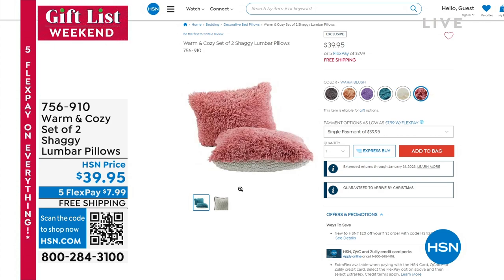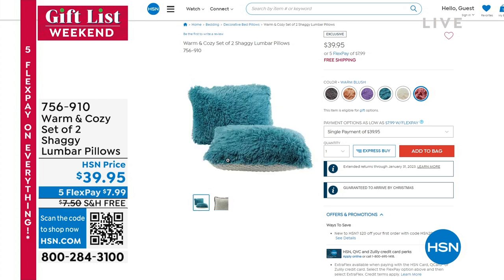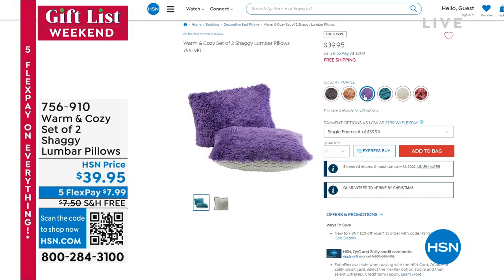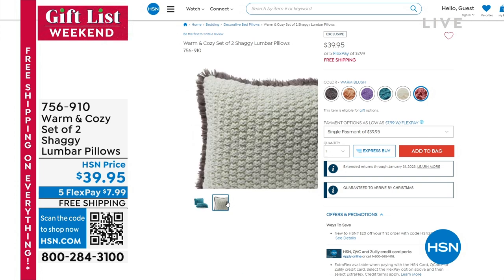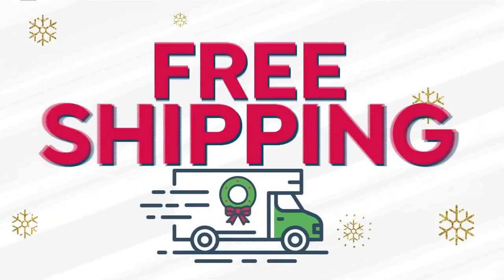So here's what we have. They're 20 by 14, a set of two, and they're lumbar size, so they're longer than they are high. Really nice, all the same matching colors, and the back looks like a sweater knit. It has a little bit of shimmer threads going through it, and it's really comfortable. I'm a stickler about my decorative pillows. They have to be comfortable. They can't just be for looks. $39.95.